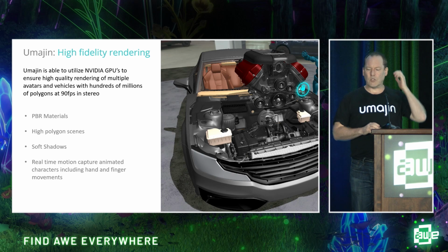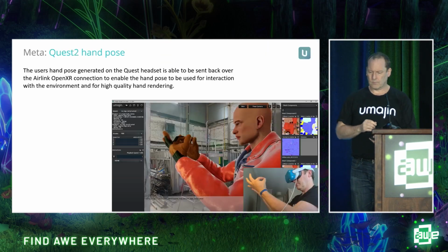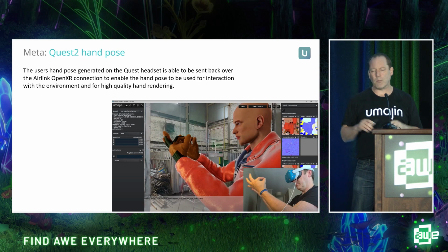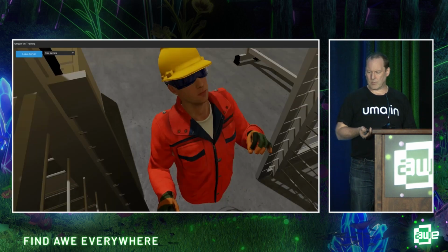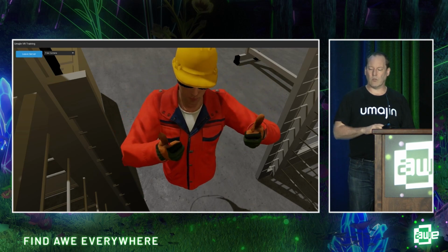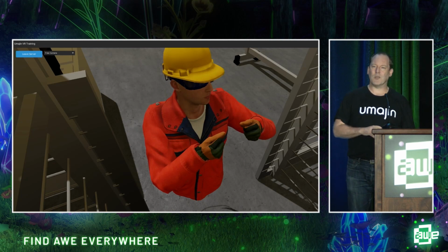And then the high fidelity rendering, so the ability to share all this information with PBR materials, very high polygons. Shadows are actually really important. They give people a sense of where something is in the volume, and then with the real-time motion capture, we're using the hand pose, which is really cool. So this is powered by the Qualcomm chipset and some of the AI there with the front-facing cameras. And I think I've got a sample of it here. And it's very compelling. I mean, it really does look like you're working with someone else in 3D, and it's amazing how much in a workspace where it's very loud, people speak with their hands. And I know that sounds odd, but it is absolutely how it works in the factory.